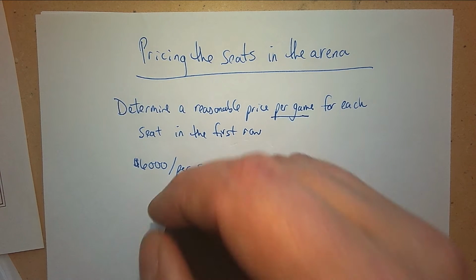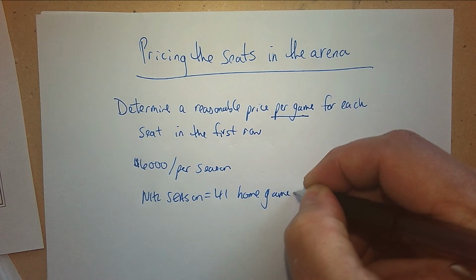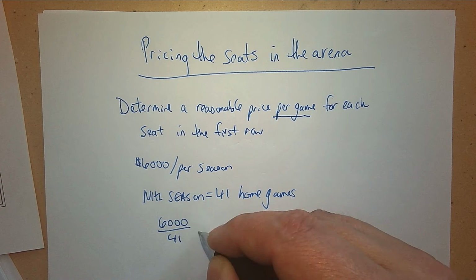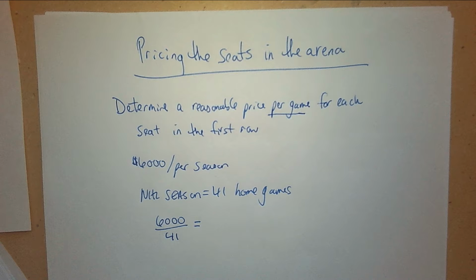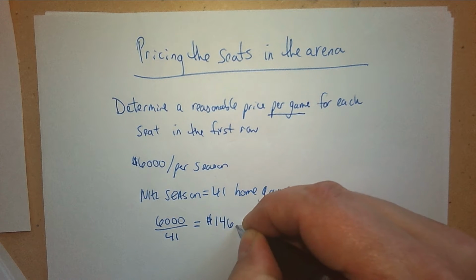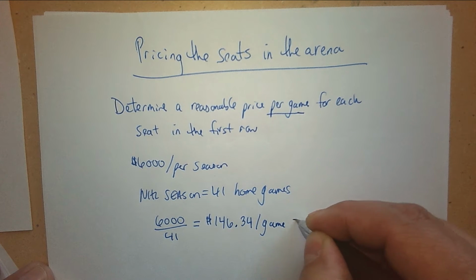So I'm going to help you. In an NHL season, every team has 41 home games. So how does that information help you figure out the price per game? So if the whole season is $6,000, what would you do with that and 41 to figure out the price per game? And when you see the word per, you know you're dividing. So 6,000 divided by 41. Not quite. $146.34, right? Did you say dollars? That is going to be your A1.